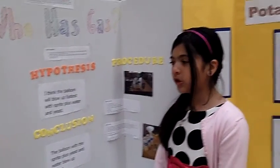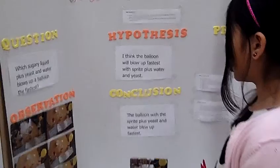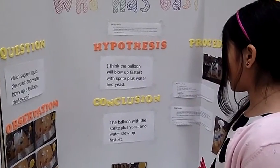The question was, which sugar liquid plus yeast and water blows up the balloon the fastest? My hypothesis was, I think the balloon will blow up fastest with Sprite plus water and yeast.